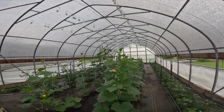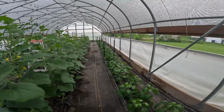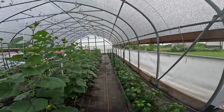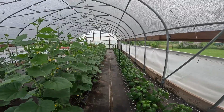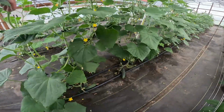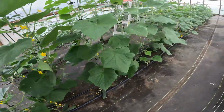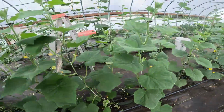Let's go into high tunnel number 1, or the small high tunnel, whatever a person wants to call it. So we've had some winds. And you'll see with the bell peppers, we put the stakes up, and we don't do a floor to weave with the bell peppers. We just do them upright. We are harvesting cucumbers now. There's one that's getting pretty close to being ready to be picked.